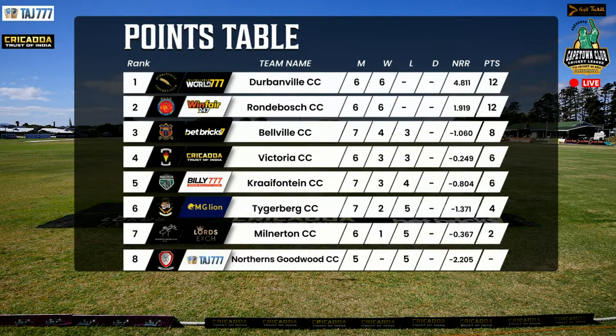So they are the team that finished number one on the points table. They've gone to 14 points. Durbanville, they remain at 12 points. They'll stay on second. Belleville Cricket Club, they have completed their program, and they stay on 8 points there. And this is now the all-important fourth position, as we can see. Victoria Cricket Club find themselves there in that all-important fourth position on 6 points.